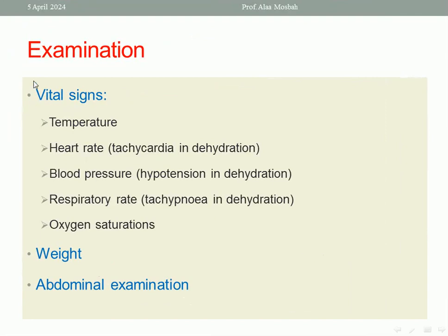In examination, you should check vital signs: temperature, heart rate, where tachycardia occurs with dehydration, blood pressure, where hypotension occurs with dehydration, respiratory rate, where tachypnea occurs with dehydration, and oxygen saturation. Also, the weight of the patient is important, and muscle circumference. You can measure the weight and you can measure the muscle wasting by upper mid-arm circumference.